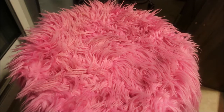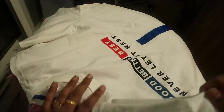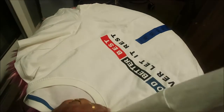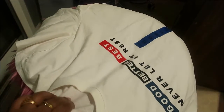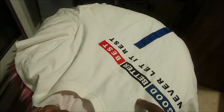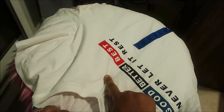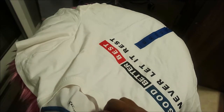I bought this white color, as you see. The back is plain and it's half sleeve, cotton material also. Good, better, best. Never let it rest. Very nice.